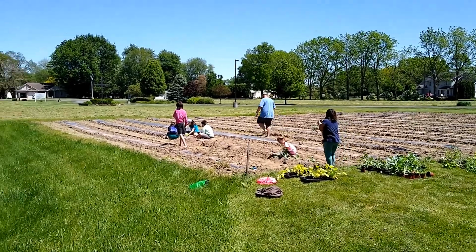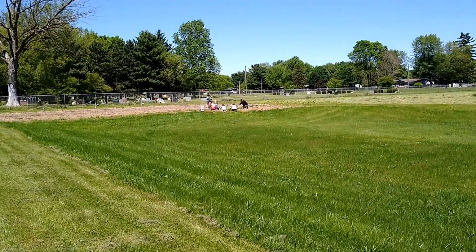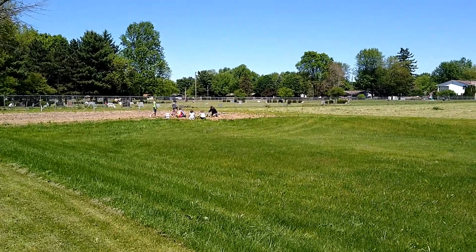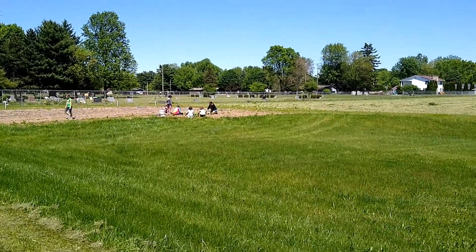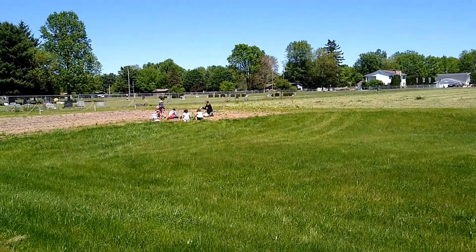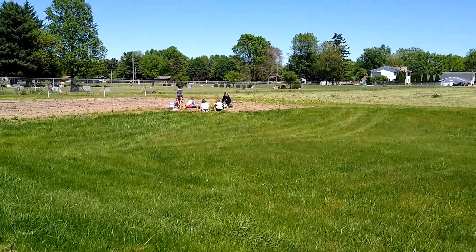So that's going on this plot, but over here in the distance, we actually have a second team of people. This team last week planted a bunch of sunflowers, and now today they are planting marigolds and daisies in their plot as well. This group actually has a lot more work because they had to clear the ground of weeds and grass and stuff before they were able to plant their flowers out here today.